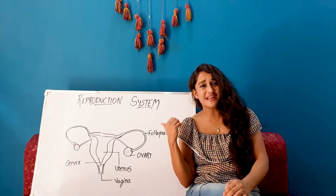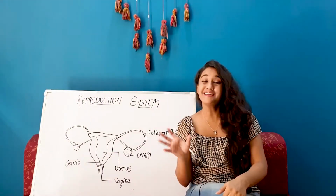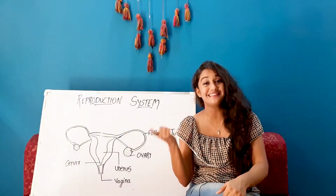Remember this diagram from class 8th or maybe 10th or whenever you studied? Or I can give you a recap. I also discussed this in last week's video.